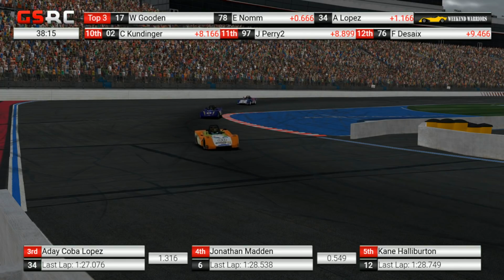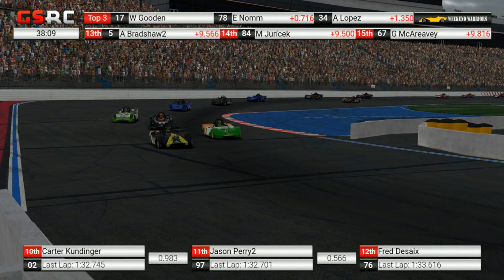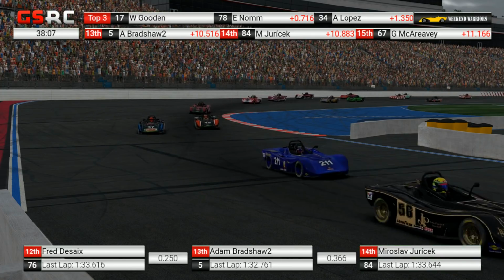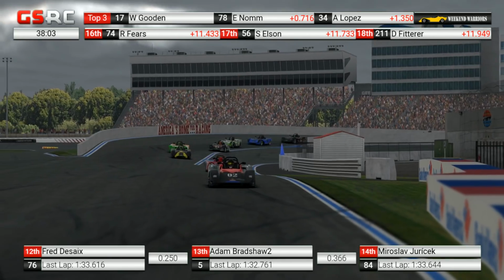Oh, it looks like Miroslav gets a little loose coming out of the chicane. Anna Bradshaw's going to go ahead and take advantage of that. He's going to take the position away from him. It gets pretty exciting here from 10th on back.